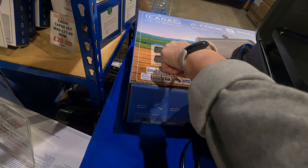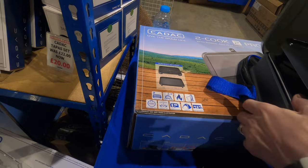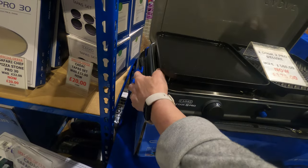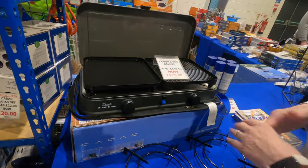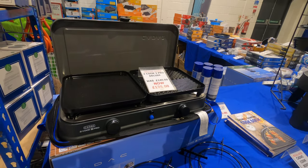Yeah, it does. The surfaces are included. I think I'd like to keep that in mind. Well, it's £125 here, as opposed to £140, so have a little think.